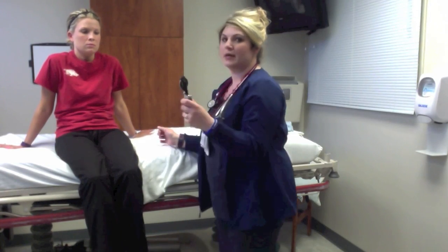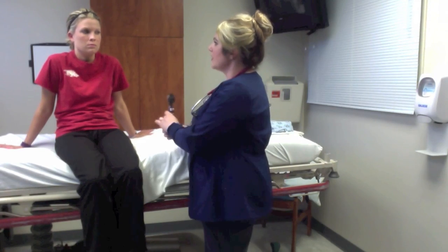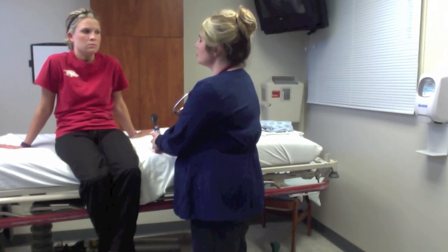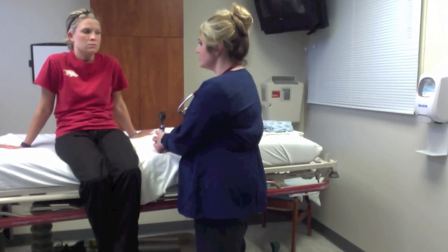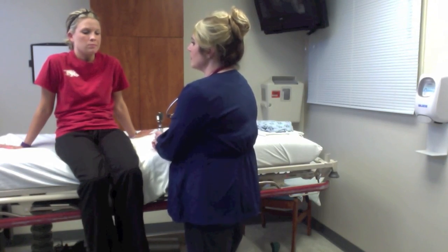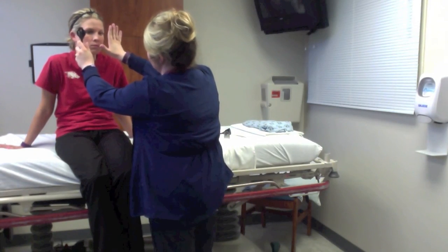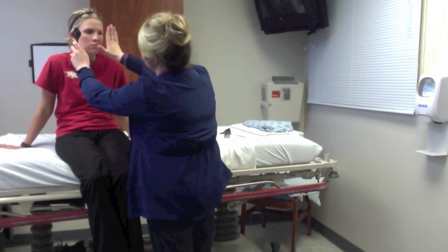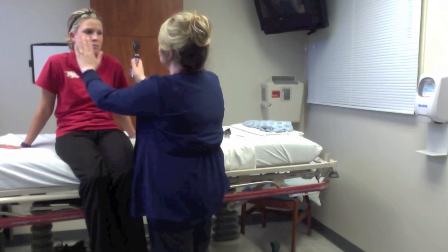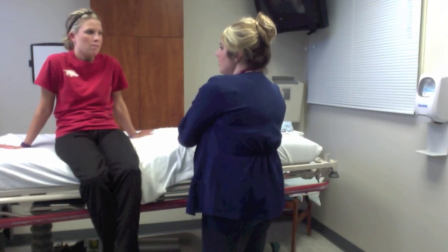Using this little instrument, the ophthalmoscope, this allows you to see inside the eye. You see some important structures of the eye, such as the ocular fundus. This one does not work, but I'll just pretend that it does. You can see some of the inside structures of the eye, such as some of the vessels and the ocular fundus. I look for a red reflex, which would show up there. I'll just pretend that it does. Okay.